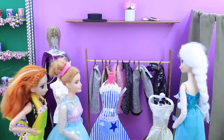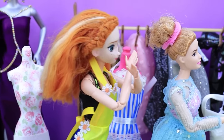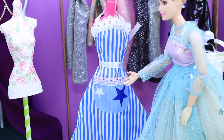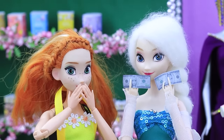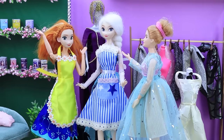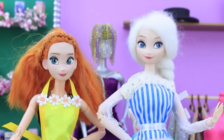I can offer you this one. It's icy white. No, Elsa, don't take it. Do you have anything better? I'll pay more. This is a unique item from the latest collection. Wow, it's incredible. I don't want to take it off. Yay! You don't have to. It really suits you. Oh, wow.